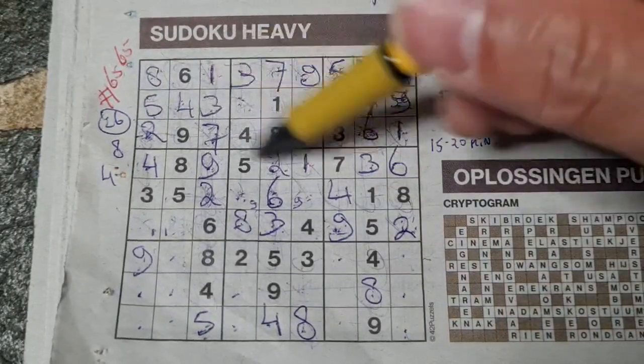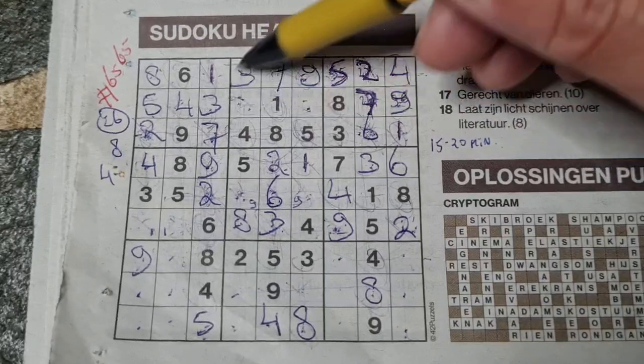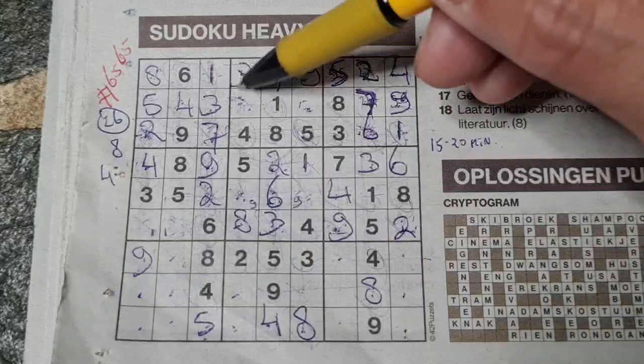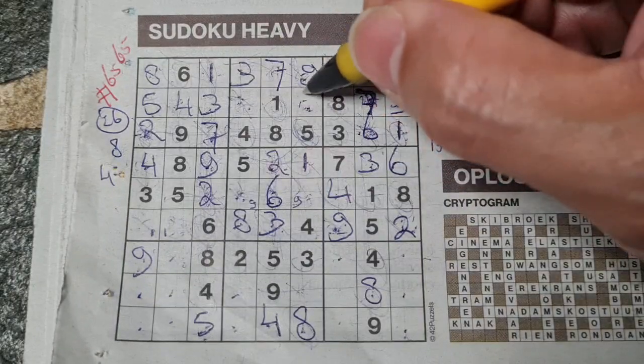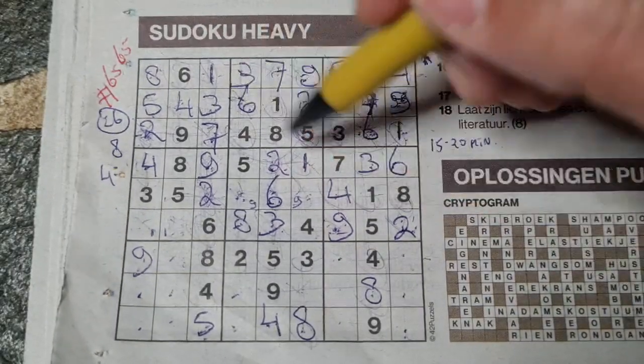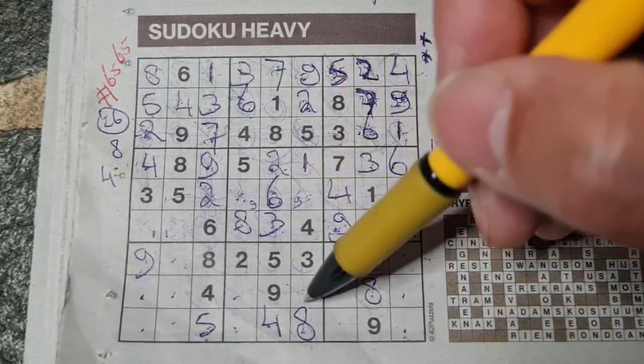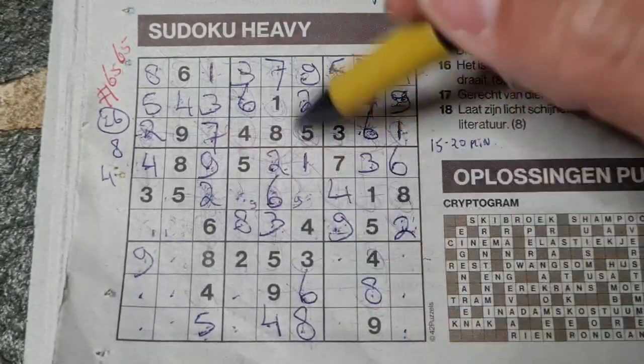2 missing numbers in this big square, the 2 and the 6. We have a 2 in this column, no 6 there. 2 should be here, and the 6 goes there. So we have a 6 in this column, and a 6 in the middle column. The only place left for the 6 should be there.